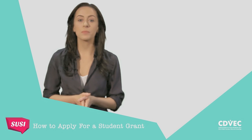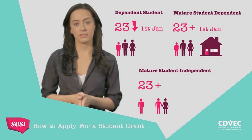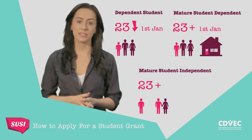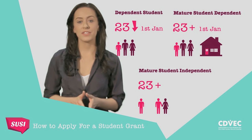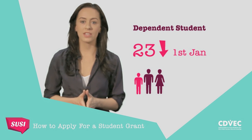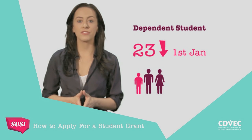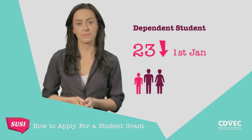The next step of planning for your online application, once you have completed registration, is to establish what category of applicant you are. This is important as it tells SUSI whose income to take into consideration when assessing you for eligibility. Most Leaving Certificate students will be in the dependent student category. This is a student who is aged under 23 years of age on the 1st of January of the year of entry to college and dependent on their parents or legal guardians.